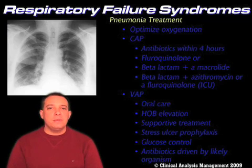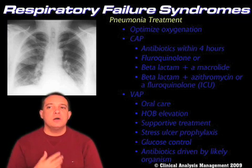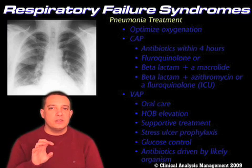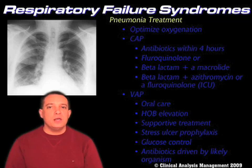For patients that are going to be admitted to the hospital, specifically patients that are going to be sick enough to be admitted to ICU, which is what most of us are going to deal with, typically the recommendation is that you put those patients also on a fluoroquinolone, or that we put those patients on a beta-lactam and azithromycin. And those choices in antibiotics are very much driven by what's present in the local community, and also by changes in practice and changes in evidence with regard to infectious disease.